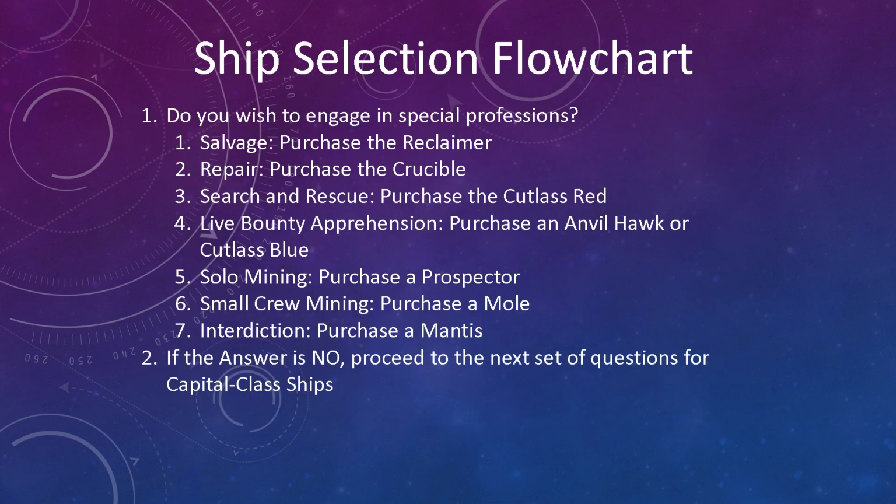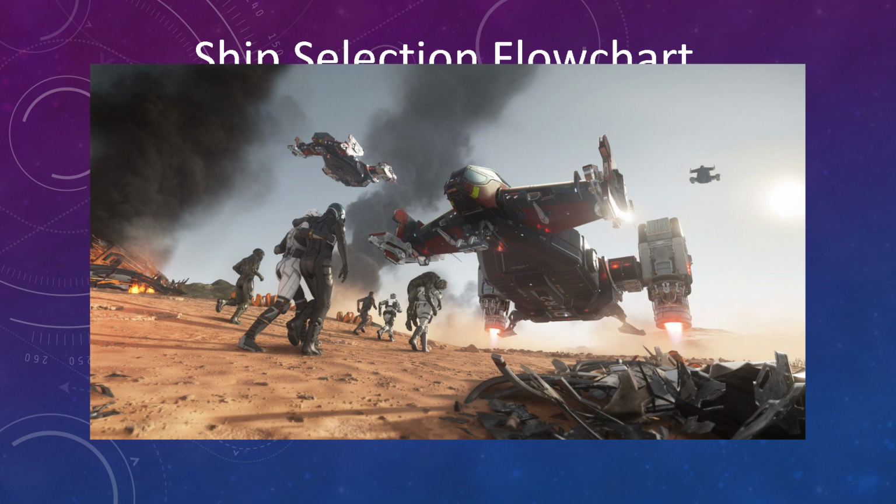If you're interested in search and rescue, purchasing the Cutlass Red is probably a good idea, as it's one of the very few ships that has a medical bay or medical beds that is smaller than a Carrack.